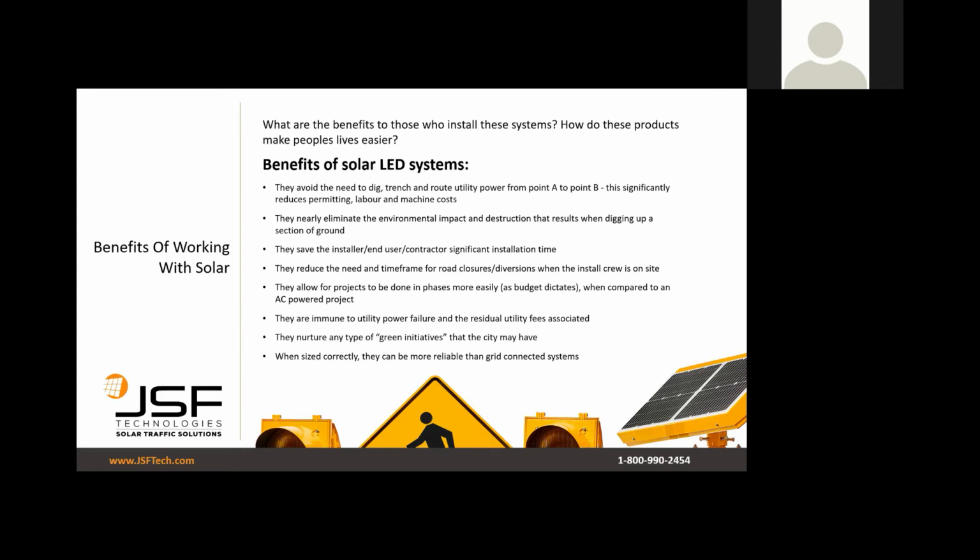So compared to utility, solar LED systems avoid the need to dig and trench and route power from point A to point B. Anytime you do that, you reduce permitting, labor, machine costs, you reduce everything. Anytime you don't have to dig into the ground. Also, they almost eliminate the environmental impact and destruction that results when you're digging up a section of earth. They also save the installer or end user contractor significant installation time.